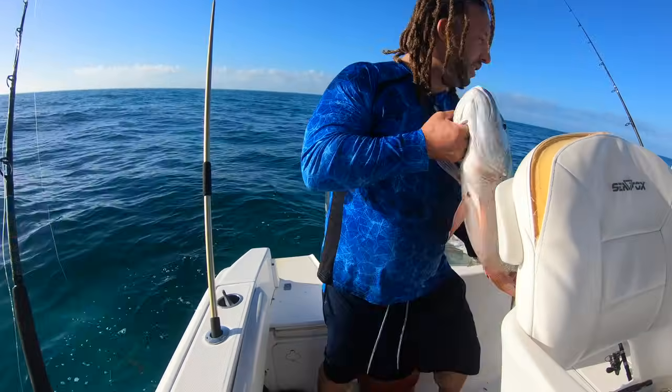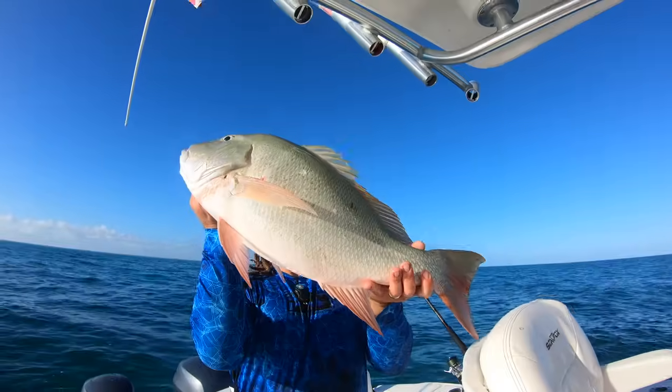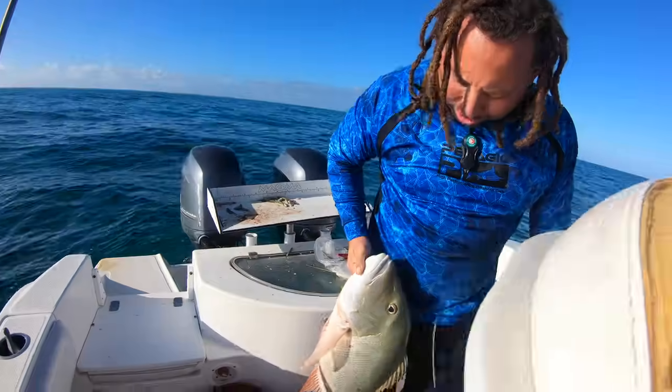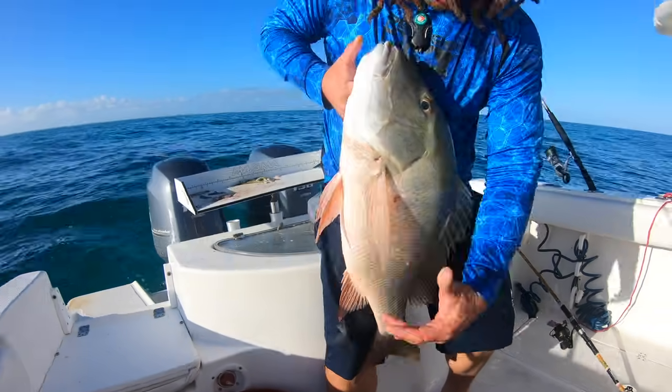Guys, back home, this is the dream. The dream mutton snapper. Look at this guy. 30-inch mutton snapper. Look at the size of him. Look at the girth. Look at this guy. Look at his girth.